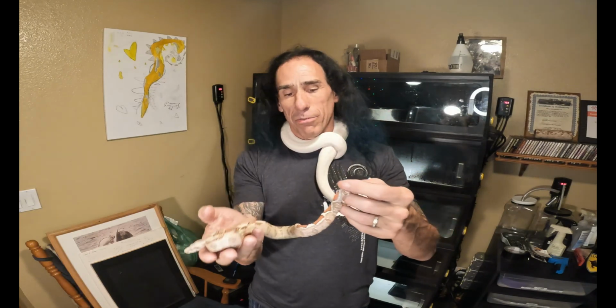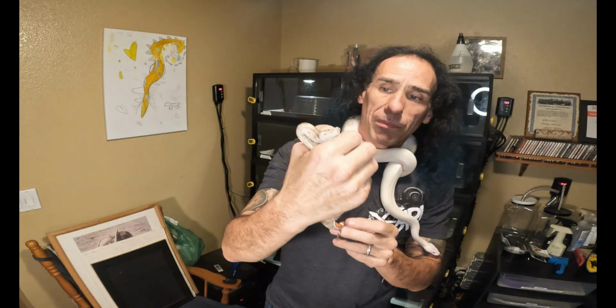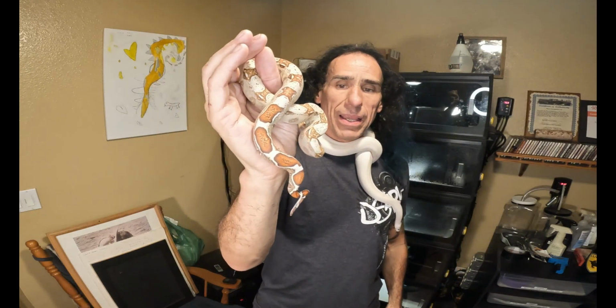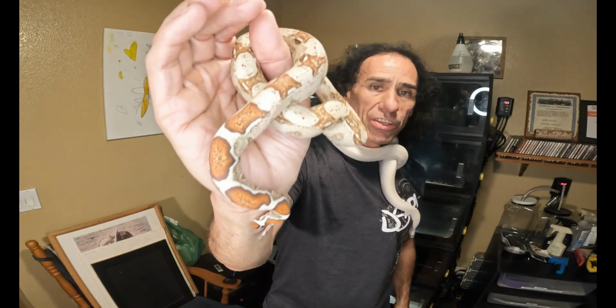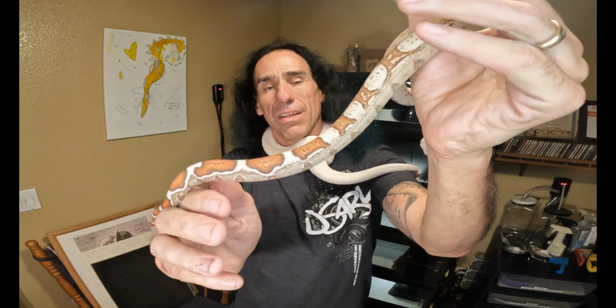This guy right here, I do not show him enough. This is my VPI from John Chosmer, and just a stunning looking boa constrictor. He's a male, 2021. I got him right when I got back from tour with Soulfly. And the tail on him is just incredible. His pinkish yet caramel markings on his sides and those defined saddles make him super amazing.